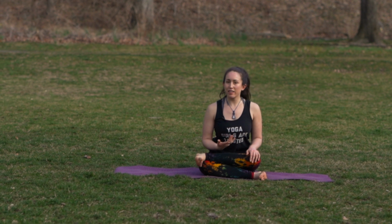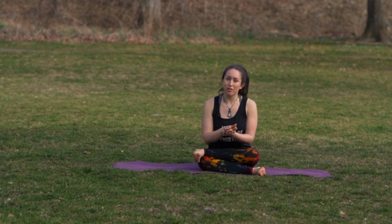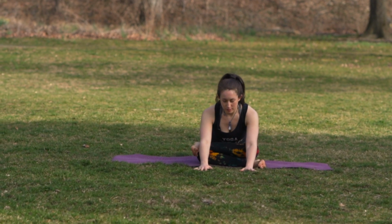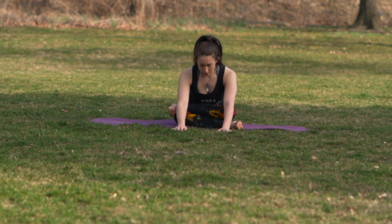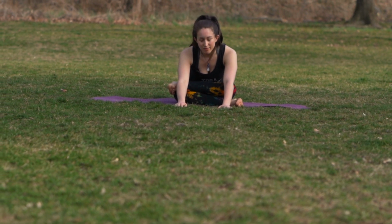Try to maintain a long spine just at first as you hinge at your hips, as if you're trying to fold a piece of paper in half. Easy, steady breathing. Relaxing the jaw again.